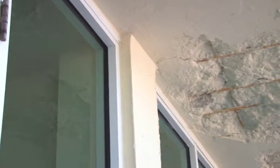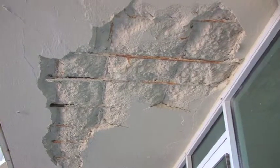The major concern has been the concrete on the underside of the balcony. The salt from the ocean starts corroding the rebar. It expands as it rusts, and that acts as a wedge and drives the concrete off.